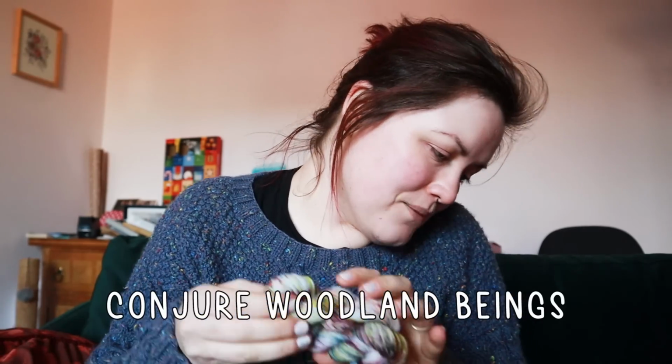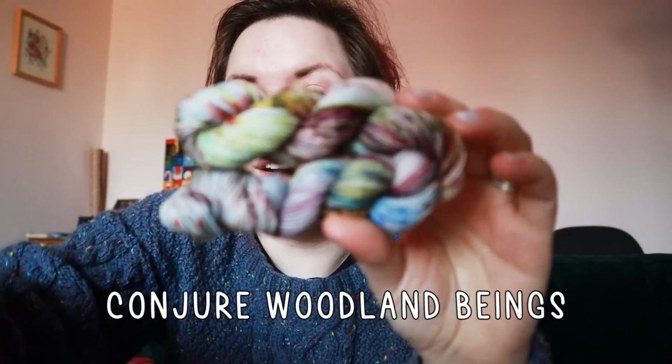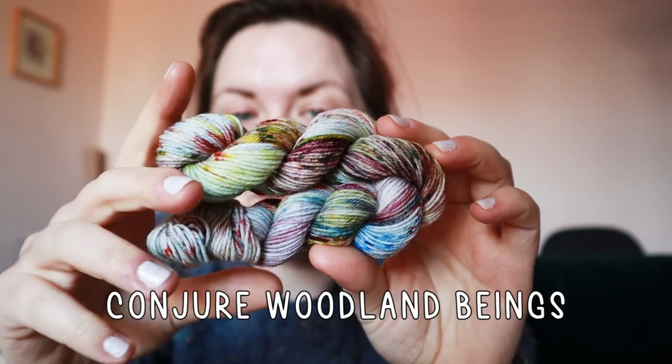Day 11. Almost halfway. Can you believe it? I can't believe it. Day 11, starting out with Chromatic Yarns. I love this colourway. I've just seen the name of it. I love it so much. This was one of the last ones that I dyed, and this is Conjure Woodland Beings. And, oh, I love this one. I think it's so cool.